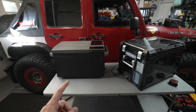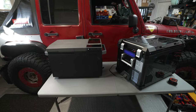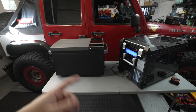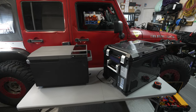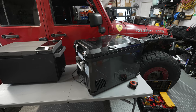I don't have to plug it into anything. When I get to camp, I can plug in the solar panels, charge it up, and I don't have to have any wiring. And if you have solar panels on top of your rooftop tent, just connect them up to the fridge and it'll keep your fridge always charged and running, even when you're parked at home before your next adventure. The Iceco, you'll need to have something that's being charged.